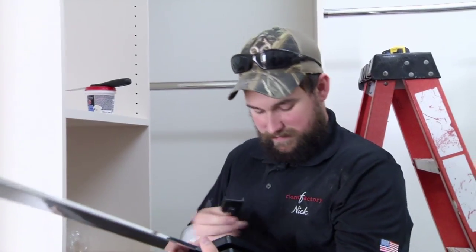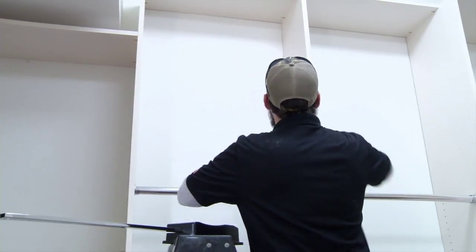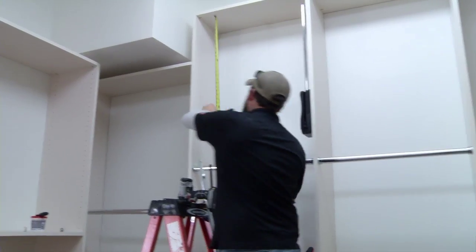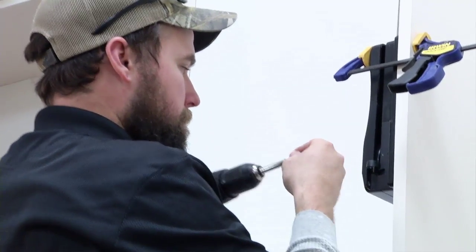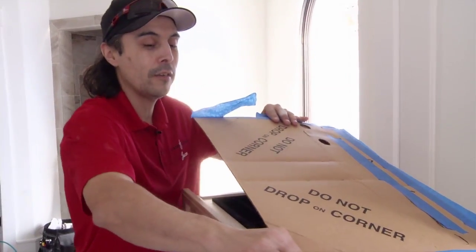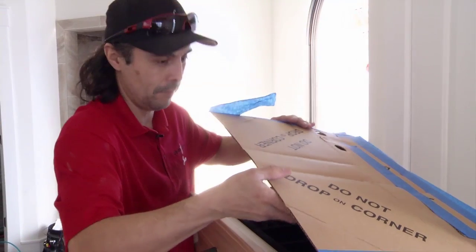These are the wardrobe lifts. They're really good for these tall units, so you don't need to use a ladder. Especially if you're wheelchair bound, there's a rod in the center you grab and pull down to you, remove the clothes and let it go, and it just hydraulically lifts right back up in place. This right here is a Closet Factory exclusive.